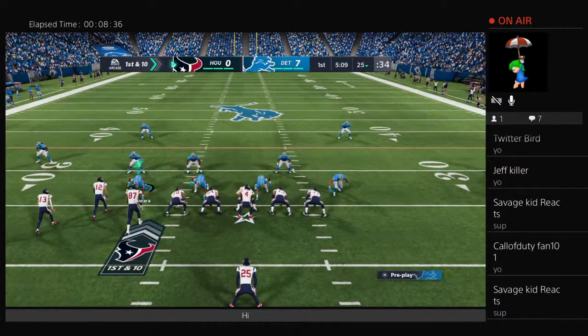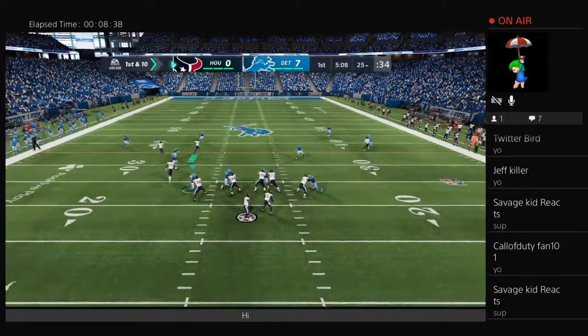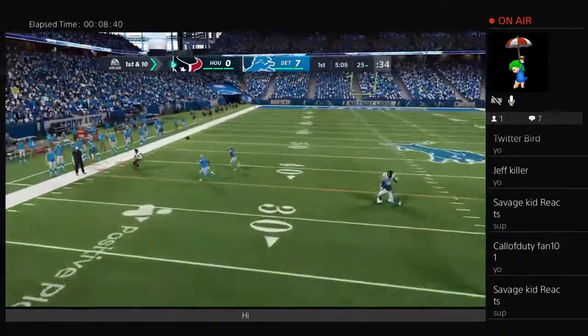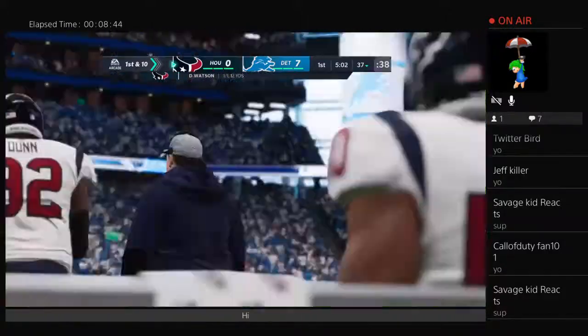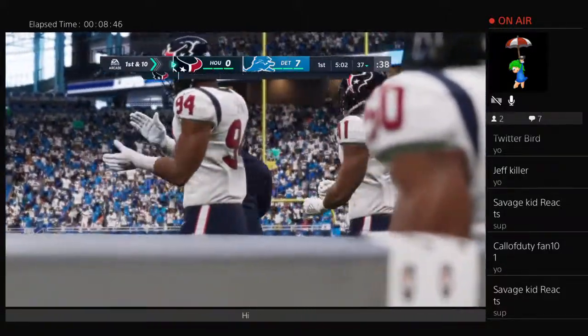Now he's looking forward to taking the next step and beating Patrick Mahomes and Lamar Jackson in the playoffs and getting the Houston Texans to a Super Bowl. And they're able to get this one across the 35.